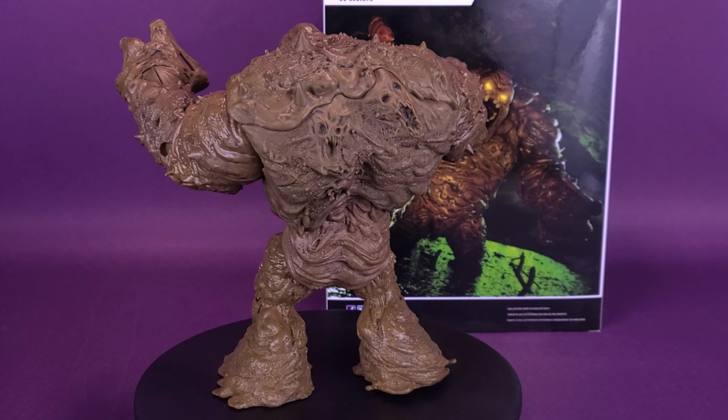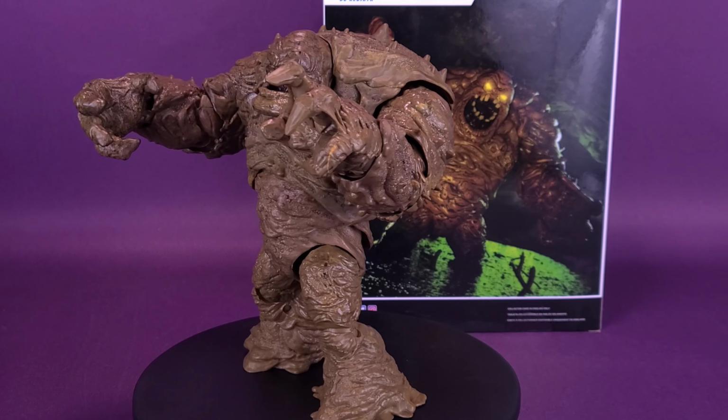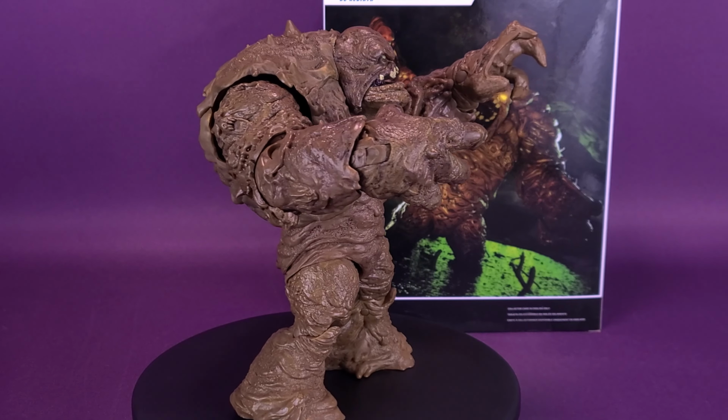But at least you can write it off that it is Clayface. Parts of his body would probably be comprised a little bit differently, and it would make a little more sense that he probably doesn't have all the same consistent color. I mean, hey, the original DC Superheroes Clayface also didn't have consistent color from head to toe.